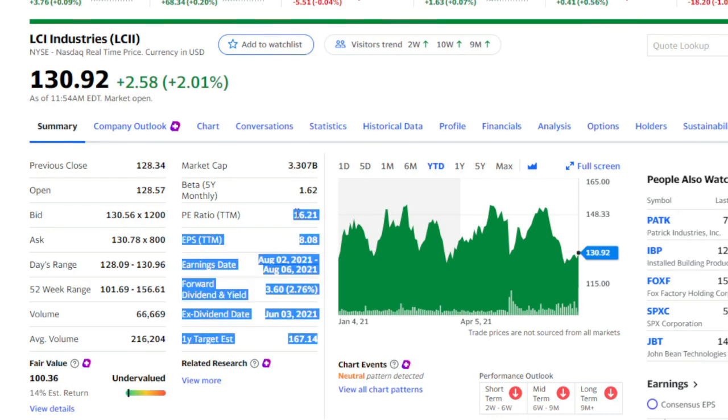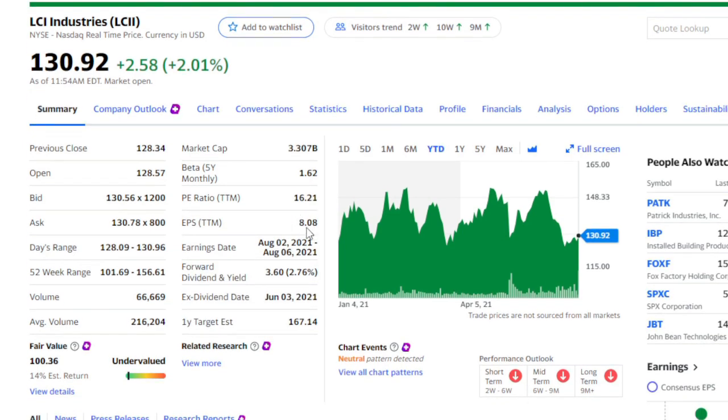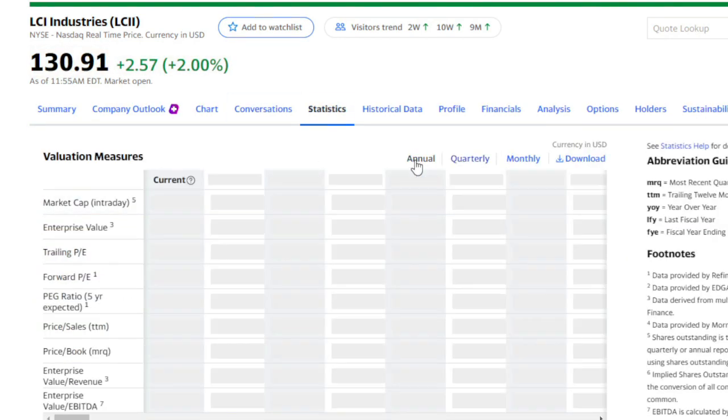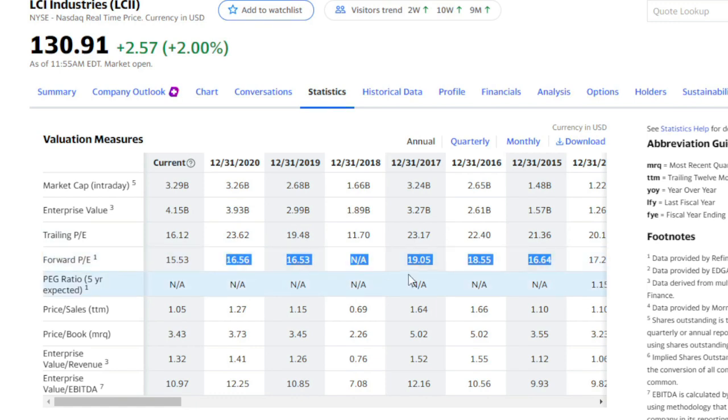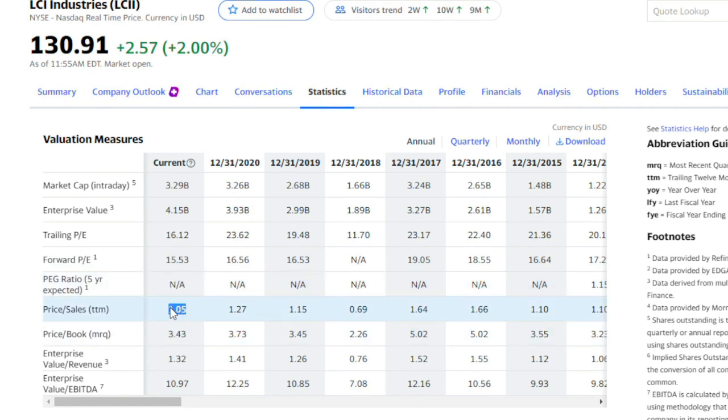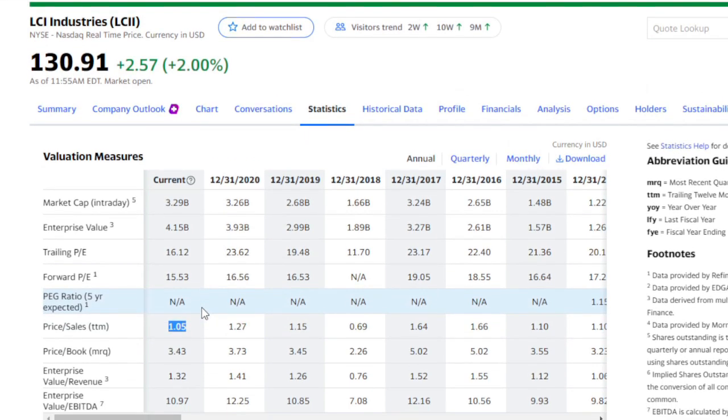P/E ratio of 16.21 in the trailing 12 months. You got $8 worth of EPS. As far as recent history, forward PE of 15. That's slightly lower than what we've seen over the past several years. Certainly when it was on its dip below 130, you were definitely doing better. No PEG ratio on this one, but a fairly attractive price to sales at only 1x, and that's probably because it's more of a manufacturer than a retail play.